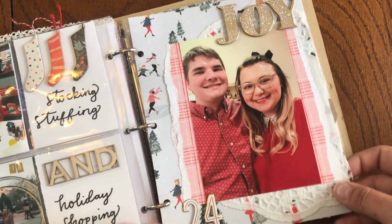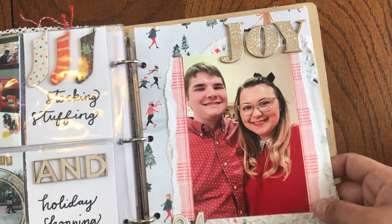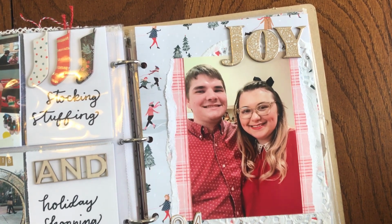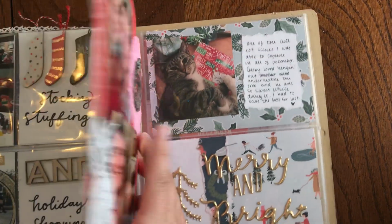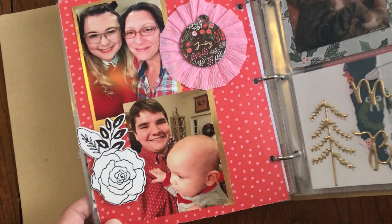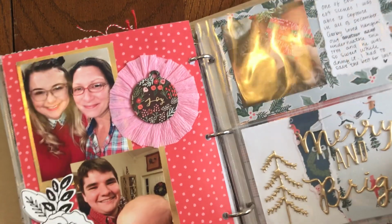This was Christmas Eve. So this was just a bigger picture. I didn't have that much to journal about because it was just kind of like a really relaxed day. We do have some traditions that we do every year on the 24th, but those happen every year, so instead of really journaling about them, I just decided to take pictures and put those in here. So this is us with family and just some little decorations.